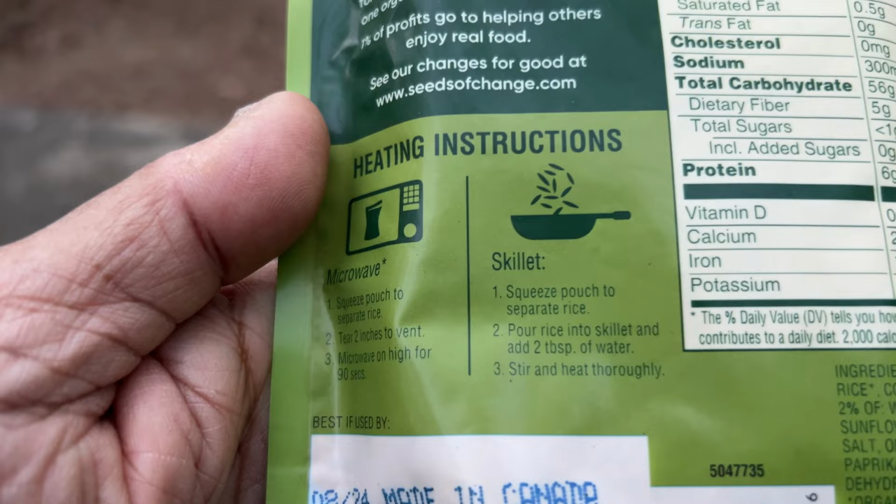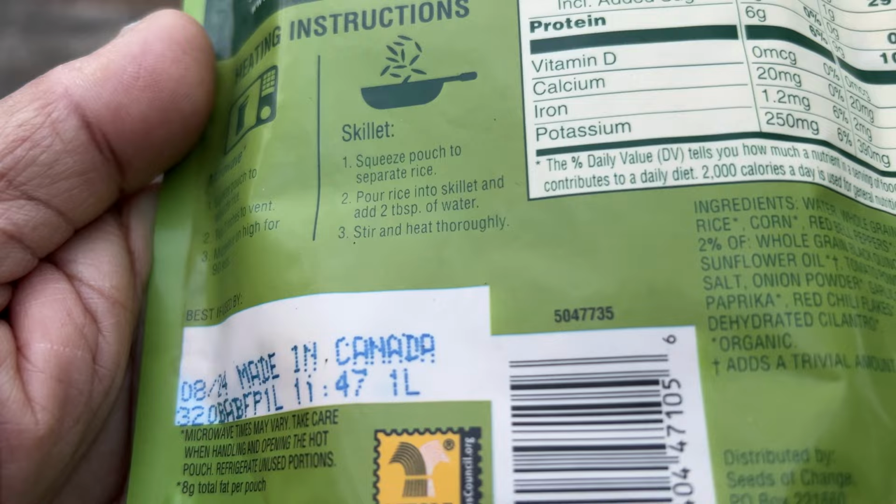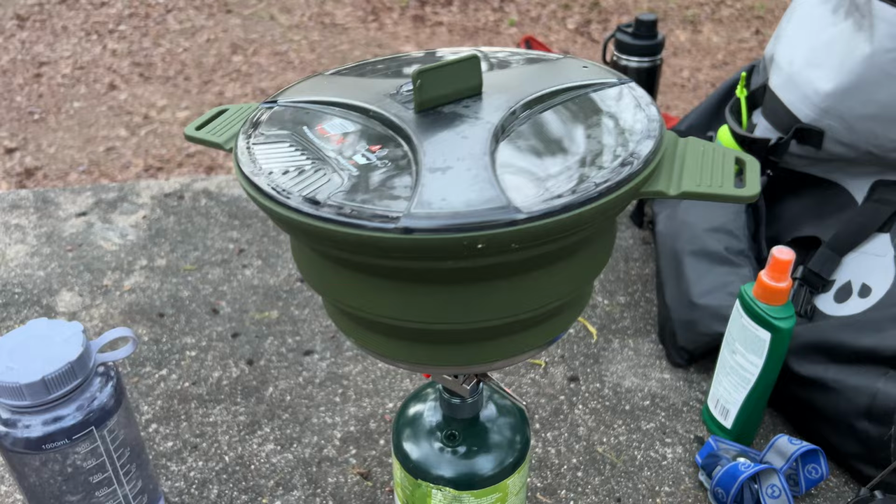To prepare this, you've got to saute the rice in a pan, using some 2 tablespoons of water or something in there. Stir and heat thoroughly. So what I intend to do is do it in that. It's got lots of space. And then I'm gonna pour this on top of the rice that's in there. So I only have one dish to wash.